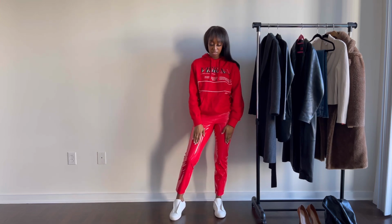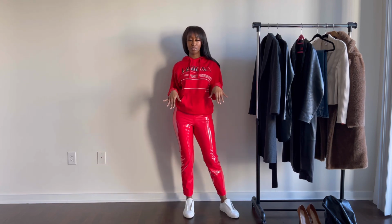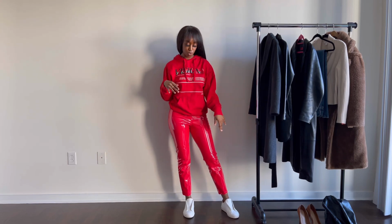So I paired these jeans from ASOS, these nice latex vinyl cherry red pants that fit perfectly. They're super stretchy. Obviously they're making a little bit of noise. And my Axel Arigato shoes, which I absolutely love. They're just a great leather flat shoe.